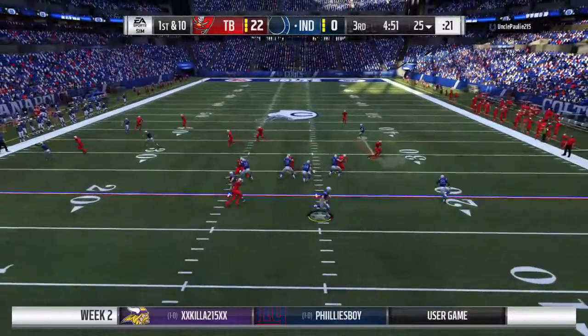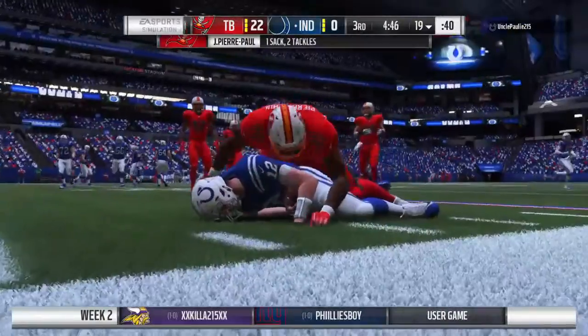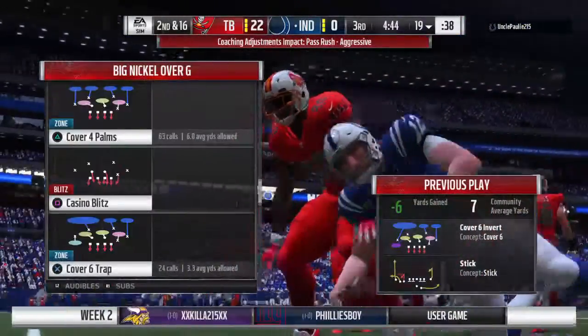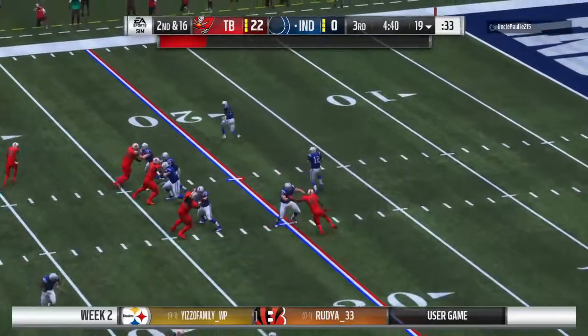A shotgun snap for Luck. Flush to his right, and he can't get rid of it. He's taken down. Jason Pierre-Paul in there to sack him for a loss of 6.